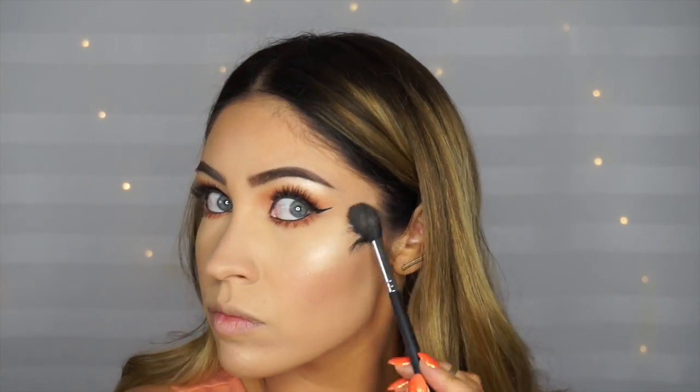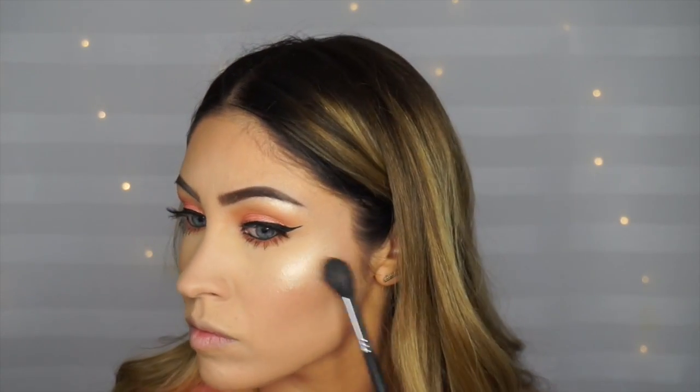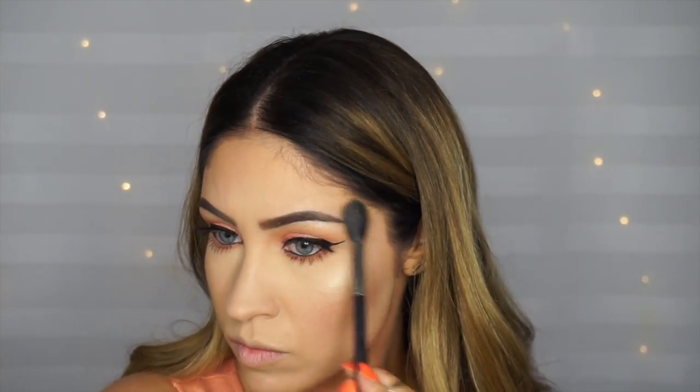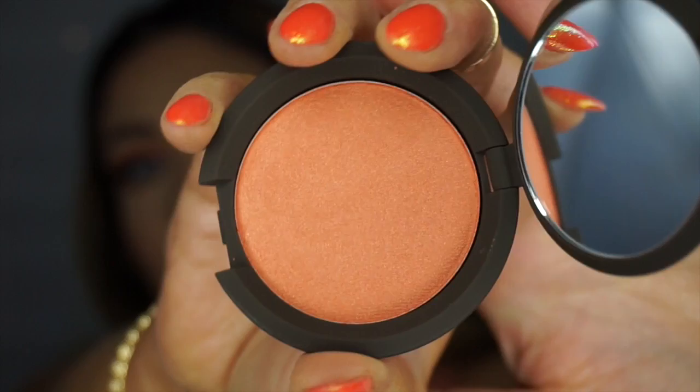Next, I'm going in with the Laura Geller Gilded Honey highlight, and this is seriously the perfect combination of highlighters. The cream base of the Argan Illuminizer makes the Gilded Honey really pop. It's the perfect golden tone, especially for this look that I wanted to be really glowy. If you guys want to do just one highlighter, feel free to do that, but I wanted mine to be extra glowy today. I'm also applying it to my Cupid's bow, on my chin, and down the bridge of my nose as well.